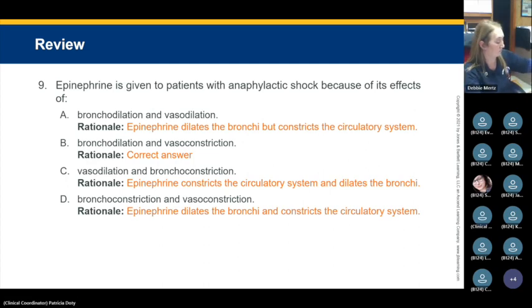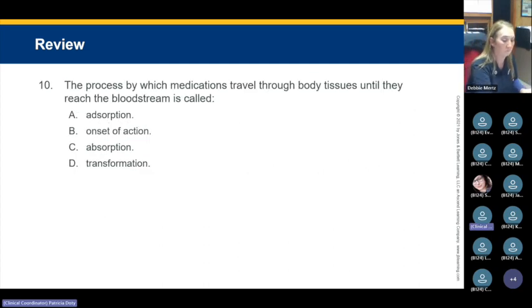Very good. Number 10, last one. The process by which medications travel through body tissues until they reach the bloodstream is called adsorption, onset of action, absorption, or transformation.